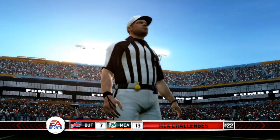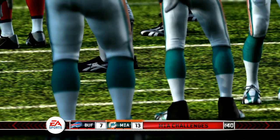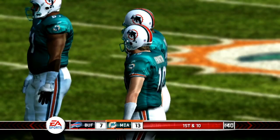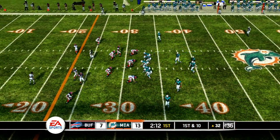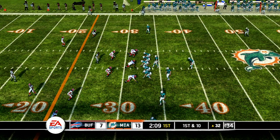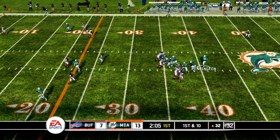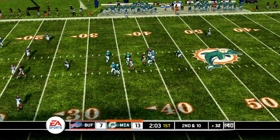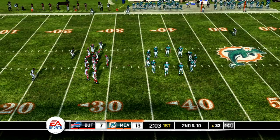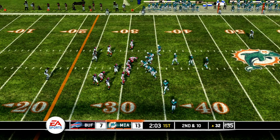After reviewing the play, the ruling on the field is overturned. So the call on the field will be reversed. The Dolphins will set up shop at the 32-yard line. The defense has him surrounded. Pass rush almost got there that time, and he has to feel a little lucky that ball just fell harmlessly to the turf.